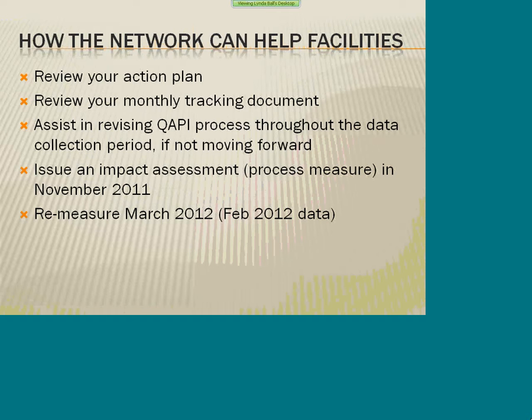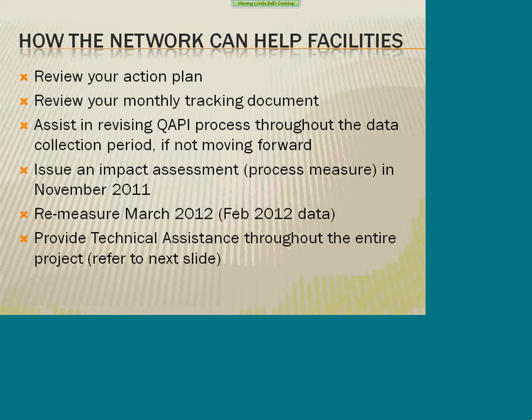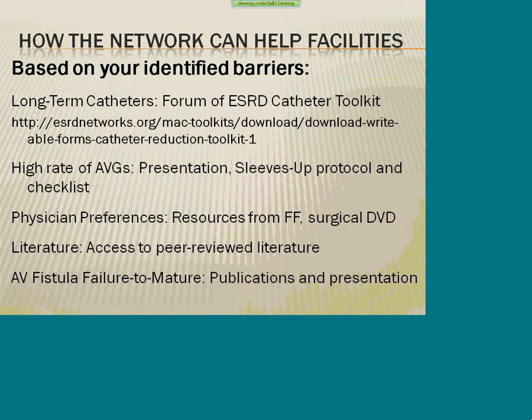Then the remeasure period is March 2012, which is the February 2012 data. So that, again, is the end of our project. Then we provide technical assistance throughout this entire project. So what is that? Well, depending on what your problem is, and you all have some different problems, that's why you individualize it for your facilities.